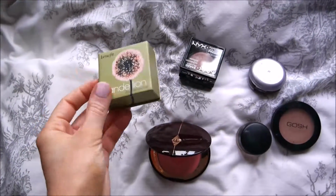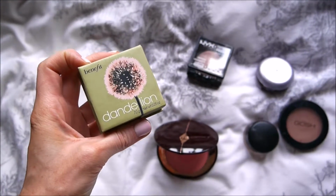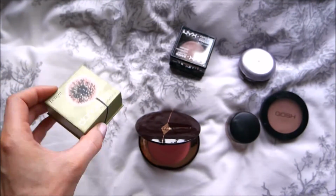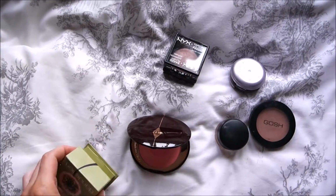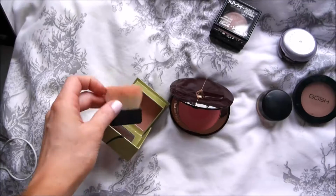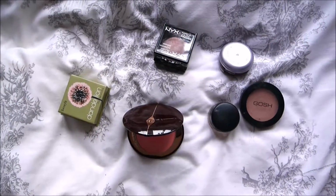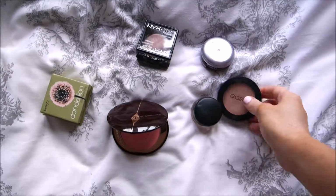This is Benefit Dandelion. Definitely keeping this because it is a really natural looking blush, which is what I like. Very, very, very subtle, like a ballerina pink. Did a whole blog post on this, so check out my blog, ellaryder.com, if you want to see it. Yeah, very natural. I love the brushes that come with these as well. Normally I just throw away free brushes, but this one's really good.